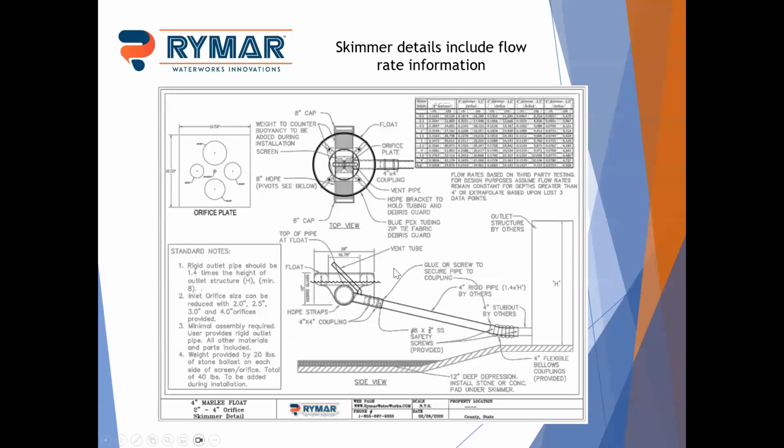And then finally, our details are available there as well. So this is the 4-inch skimmer detail, but it's pretty typical. Couple of things to point out. All of our details have a block here at the top. Now you can't read that on that screen, but it shows the flow rate based on our testing from a third party from 0.1 to 4 feet of depth.